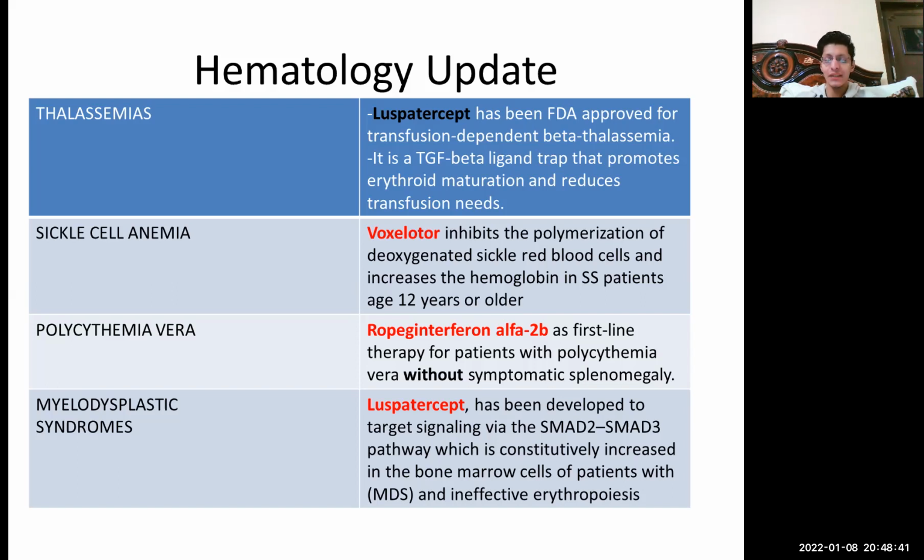Okay, then we have polycythemia vera. In polycythemia vera, you can give interferon alpha 2b. His name is Ropeg interferon. It is a first line therapy for patients with polycythemia, but you should be careful that the patient should not have splenomegaly, because splenomegaly makes a patient immunocompromised, leading to further complication. So you cannot give interferons to compromised patients. So it is Ropeg interferon. You can remember from PQR, P and R. Okay.